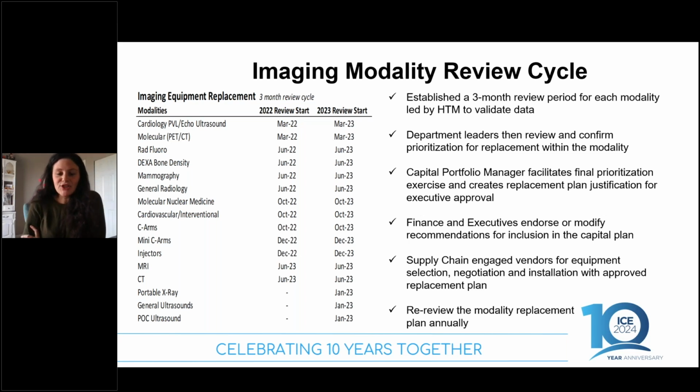And then once we have that foundation, what my role is in the organization is to help create those replacement plans and start to put together a justification for our executive approval. We can then bring finance in and our executive teams to endorse our recommendations and modify or update our capital plan with our recommendations that we found in each of these areas. And then after we have an approved plan, we'll work with supply chain even further, and they will start that process of engaging our vendors, maybe going out for a request for proposal or RFP to look at our standards, to look at new technology that's out there, and then they can help with the selection process, the negotiations, and the installation for our replacement plans.